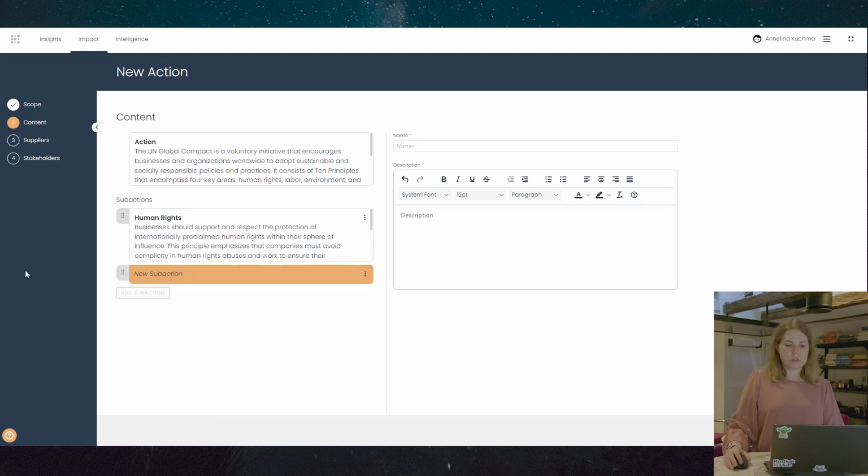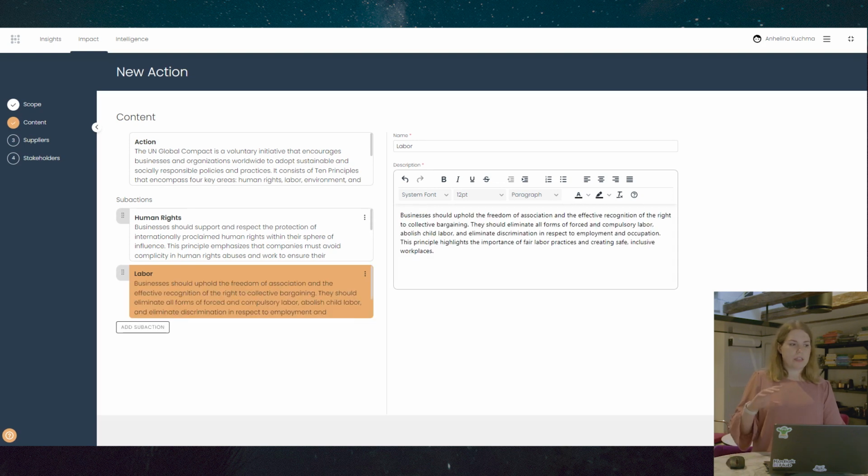Then you can add more sub-actions. Basically, you can add as many sub-actions as you need for your case. And when the supplier sees this action, they will be able to change the status per sub-action. So you will see the gradual progress on the whole action. I think that's enough for the presentation, so I added 2 sub-actions. Let's proceed now to the next step.